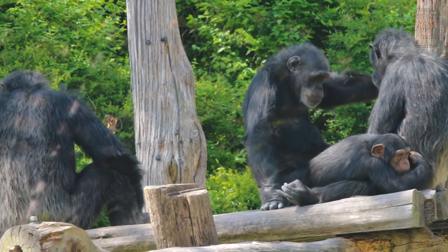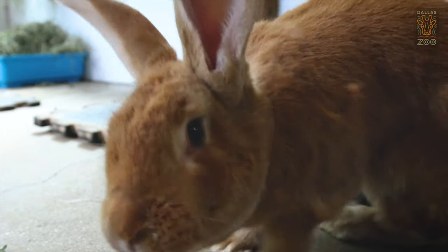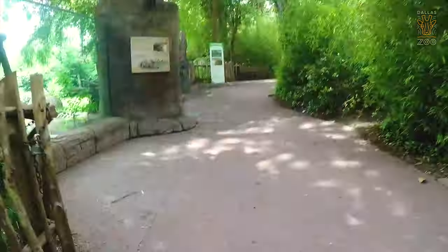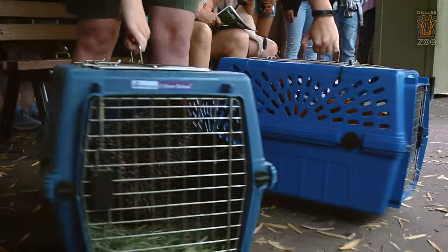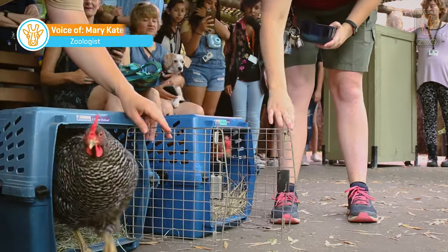Today, our chimpanzees will be meeting two chickens and a Flemish giant bunny. Our chickens here are Dahlia, our black and white one, and Poppy.